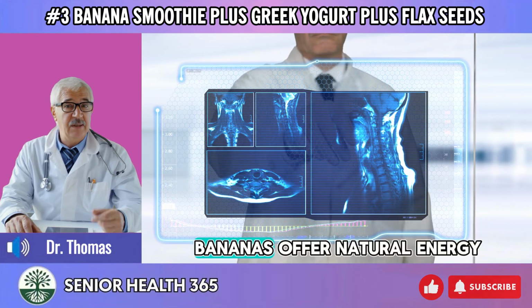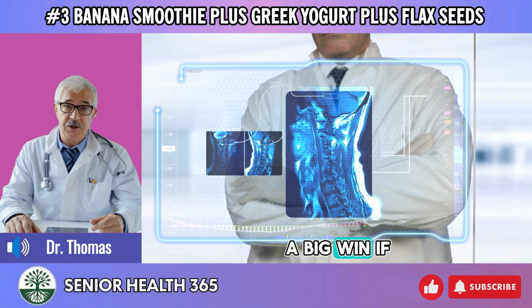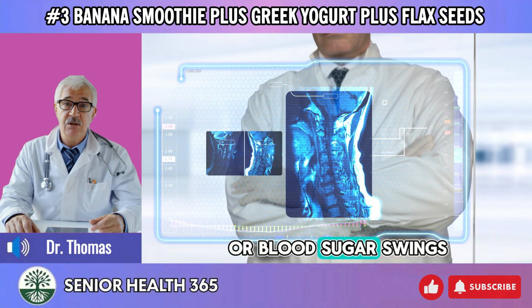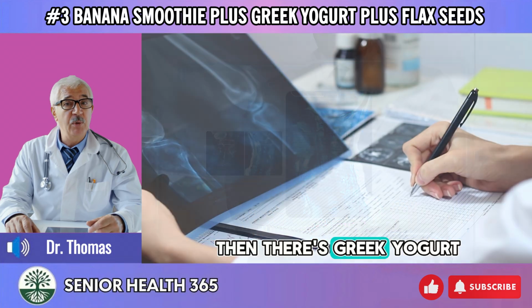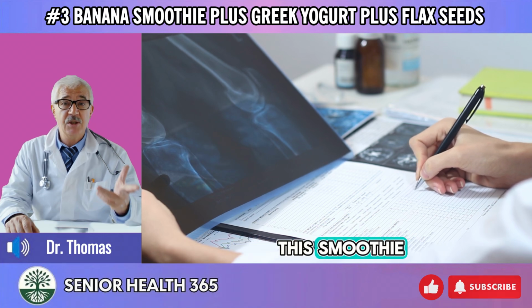Plus, bananas offer natural energy without causing your blood sugar to spike, a big win if you're trying to manage inflammation or blood sugar swings. Then there's Greek yogurt. And let me tell you, it's the powerhouse in this smoothie.